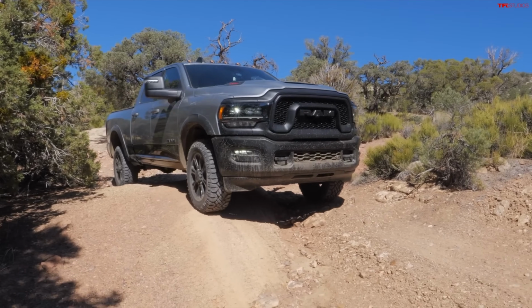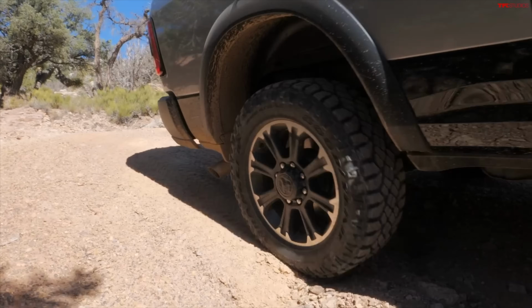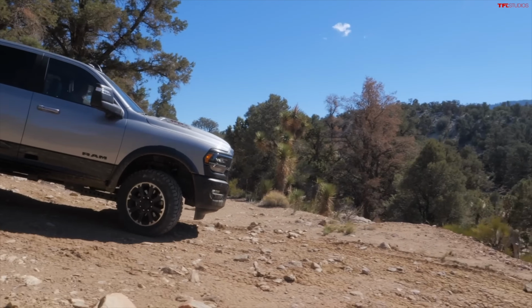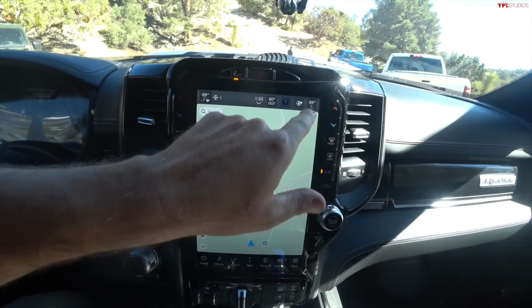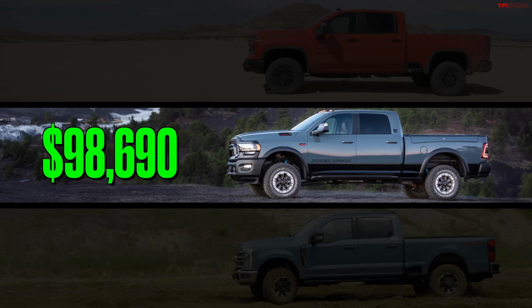For the HD Rebel Ram, the diesel engine costs about $9,800. The winch adds another $2,500. By the way, the winch is for gasoline only trucks, plus all the technology packages that you can add on top of it for a final price of $98,690. That's the maximum price of the Ram HD Rebel with a diesel.